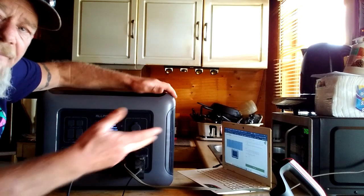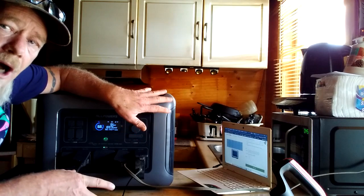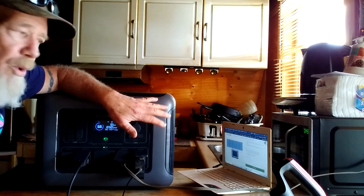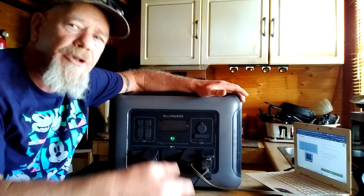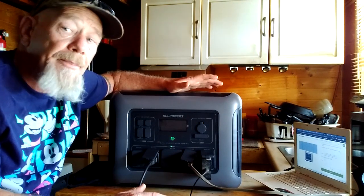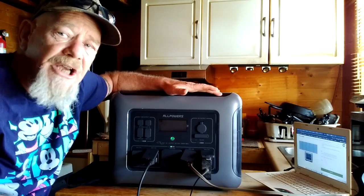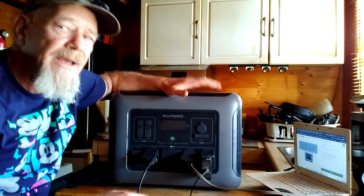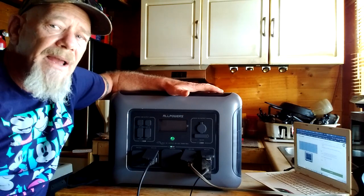Or I can run my microwave, my laptop, my vacuum. I could be running an induction cooktop off of this at the same time I'm running my microwave. I could be running all kinds of small appliances, induction cooktops, blenders, air fryers, all that sort of stuff that you might need in a power blackout to keep your family fed. You could run off of one of these stations right here. And that's what I want to impress on you, is these can be used especially in emergency power blackout.